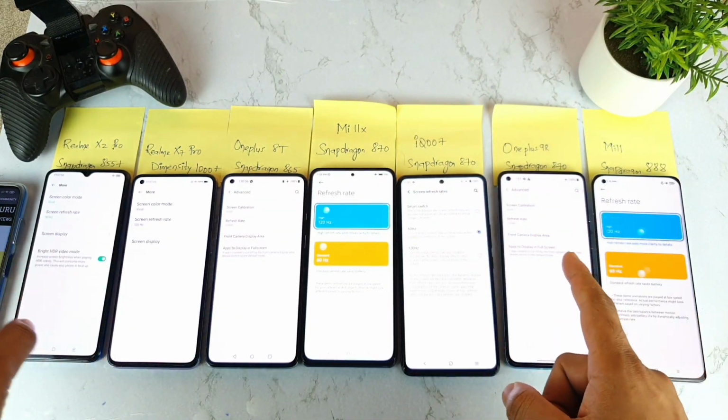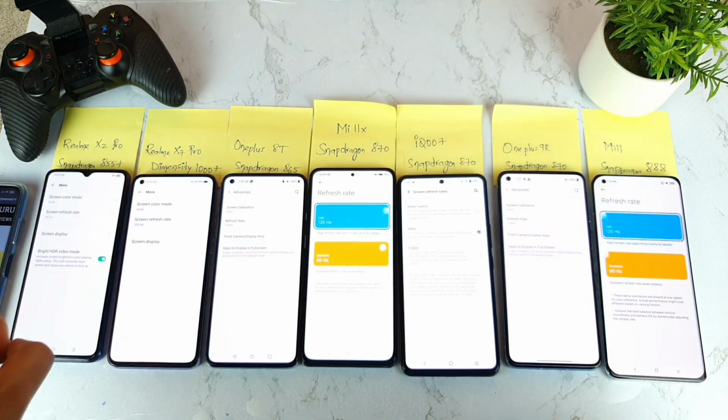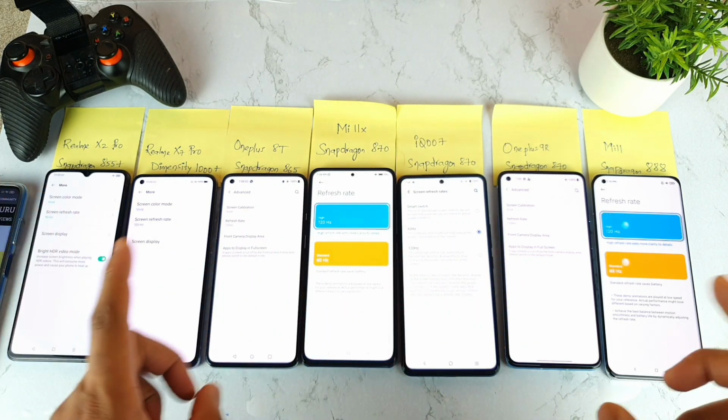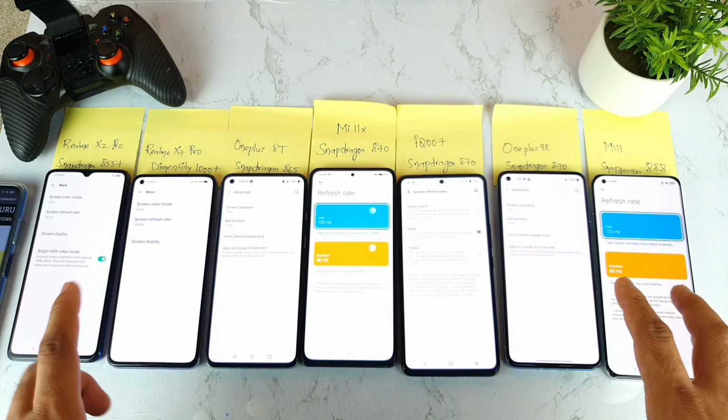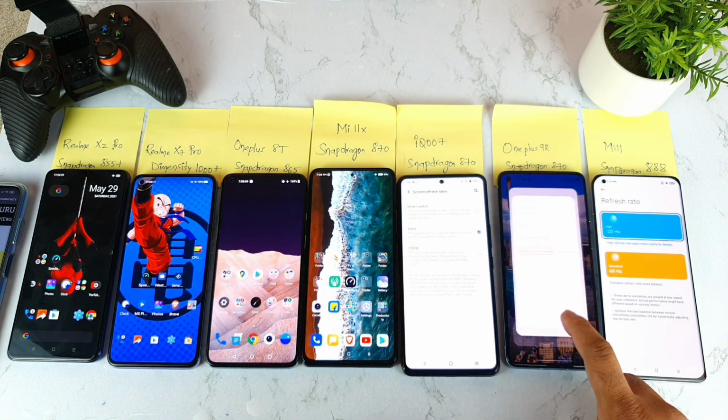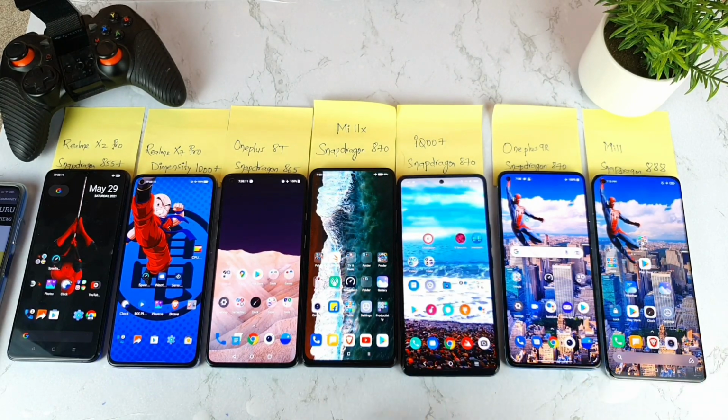And one more thing, all the phones are running at a high refresh rate, 90 Hz in the Realme X2 Pro, and the rest of the smartphones are running at 120 Hz. So clearly you can see the difference. Right now I did keep the brightness full, so that's why you are unable to see. Let me quickly open the Antutu benchmark application in all the phones.